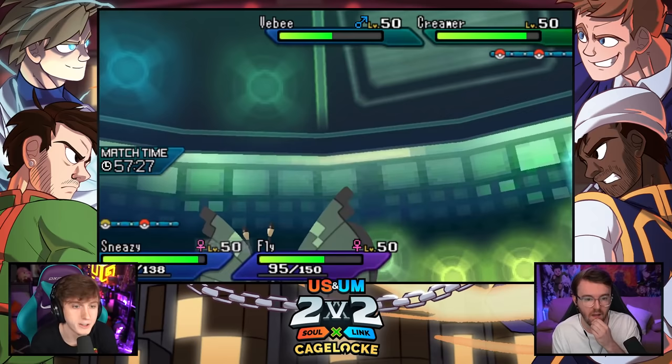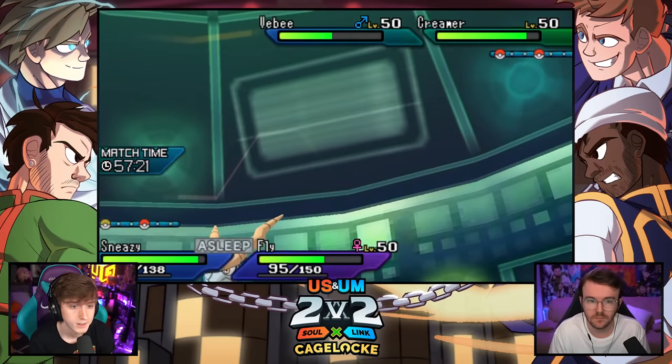I could also maybe high roll. That could have been a low roll for all we know. That is very true, actually. It's like dead middle. So, and we got some damage on the Cobalion. And I could also just Spiky Shield next turn again.